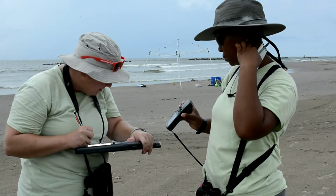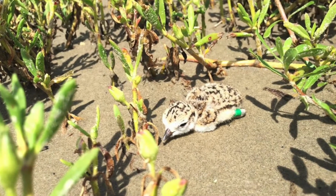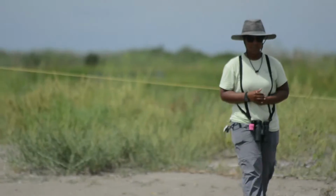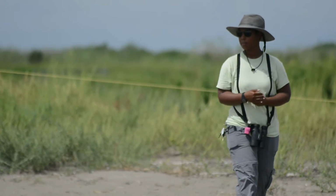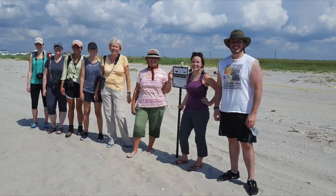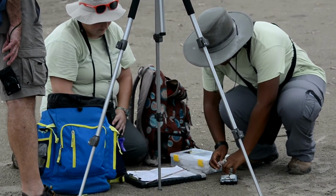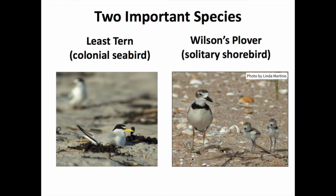Last year, Audubon, Louisiana's Coastal Stewardship Program monitored about 1,100 acres of coastal habitat on Grand Isle, Elmer's Island, and in Cameron Parish. They also worked with landowners to protect 130 acres from human disturbance. In total, this covers approximately 15% of Louisiana's population of least terns and 10% of the population of Wilson's plovers.